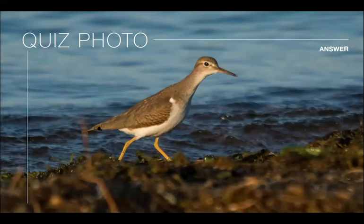So we're going to jump into the quiz photos now. Here's the fun part. And they're from all the groups that we've talked about today. It's not just Tringa, it's going to be Calidris as well. So anybody want to venture a guess or call out field marks on this one?